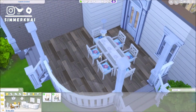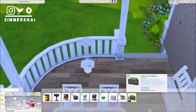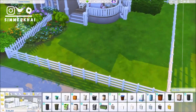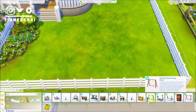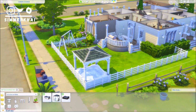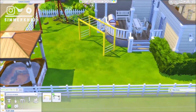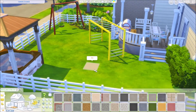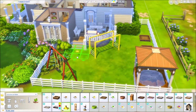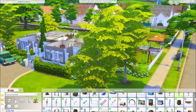But anyways, you can see that I'm decorating the balconies and porch over here with a barbecuer and also a trash can and an outdoor dining table so that they can enjoy the barbecue food. But for the garden, it is the minimal decorated garden, the least decorated garden because I wanted to keep it simple, but the landscaping around it is a lot. So I added in a hot tub that came with a free update and also a couple of kids activities and also a bird feeder.